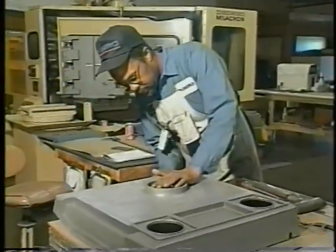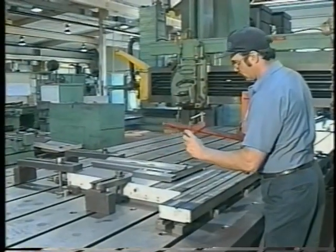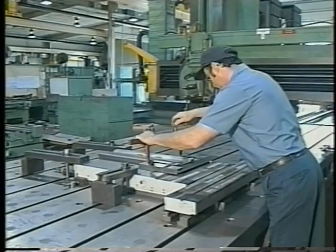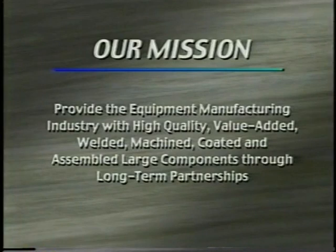Bosma is a growth company, and our future is very promising, with multi-year partnerships to manufacture various products for the global equipment market. Our mission is to provide the equipment manufacturing industry with high-quality, value-added, welded, machined, coated, and assembled large components through long-term partnerships.